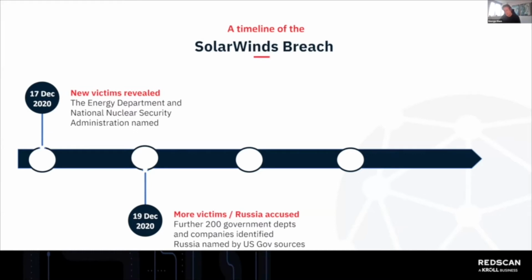200 government departments impacted, and the first sort of official denouncement of Russia for performing these attacks. Although we don't know the particular advanced persistent threat group that was using it, the particular department in the Russian intelligence agency that was performing these attacks, we know that this can be attributed to Russia, and we can narrow down the tactics, techniques, procedures that those particular threat actors use to better perform threat hunting across environments.